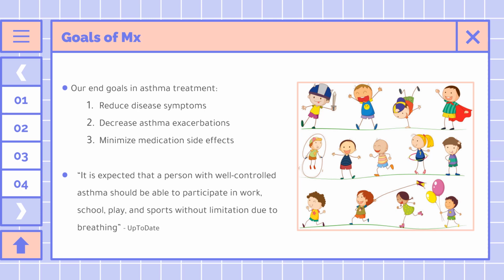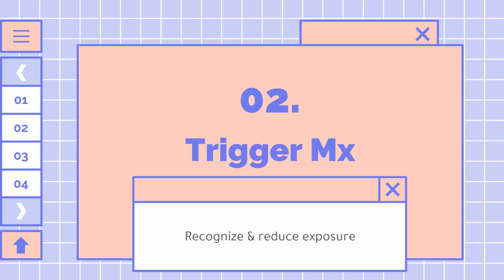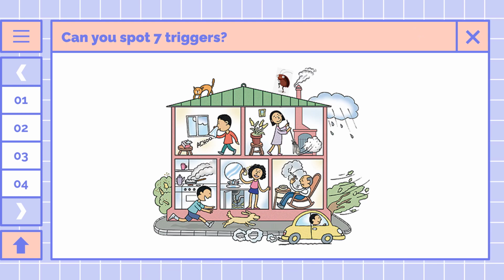So the end goals of asthma treatment are to reduce disease symptoms, decrease the exacerbations, and to minimize medication side effects. So our goal is that a person with well-controlled asthma should be able to participate in work, school, play, and sports without any limitations due to breathing. So we want to enable a person with asthma to be well enough to participate in society just like the rest of the people. So let's start off with the core point, which is trigger management.